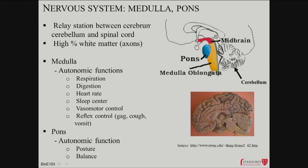Typically limits you to chemotherapy and radiation. If the tumor is not responsive to those, there's really no successful treatment.